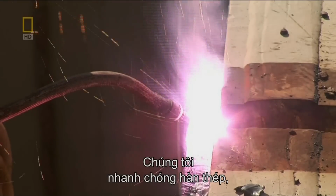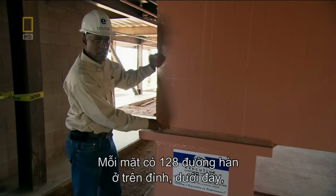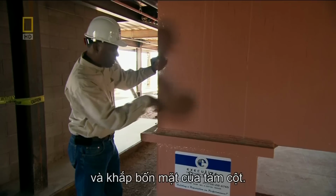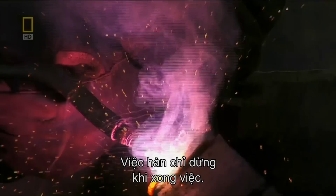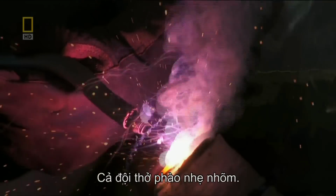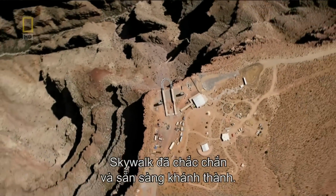We then immediately started preheating the steel and running the beads, the weld beads. Well, each section, each side has 128 runs on top and on bottom, all the way around all 4 sides on all 8 columns. The welders don't stop until the job is done. Then the entire crew breathes a huge sigh of relief. The Grand Canyon Skywalk is secure and ready to be unveiled.